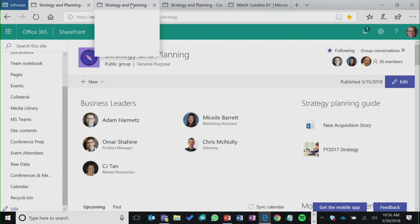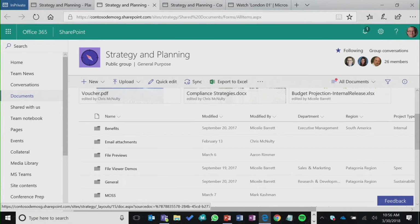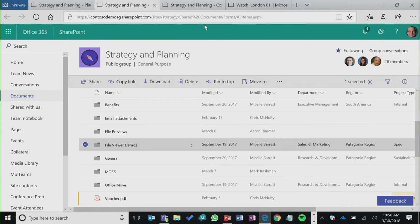So let's take a quick look at document libraries and lists. We're going to stay in that same environment that I was in, the strategy and planning website that's connected to this Office 365 group. And what you're seeing here is the main document library. So on the left-hand side, of course, it's kind of there by default in terms of the navigation, but I now have the ability to highlight content. So at the top, I've pinned a few items right here, the voucher, compliance strategies. These are the things that I want everybody in this group to be able to see very upfront and to see first.